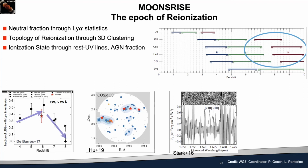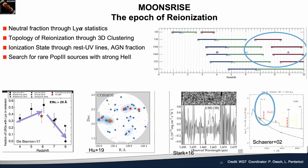We can allocate some of these fibers, as we do in the lower redshift surveys, to these high redshift objects and really try to get as deep as we can to get not just Lyman alpha, but also other lines. And at the end, trying to get the holy grail of the epoch of reionization, which is searching for the signature of Pop III stars, for example, trying to measure helium-2 lines in some of these galaxies.